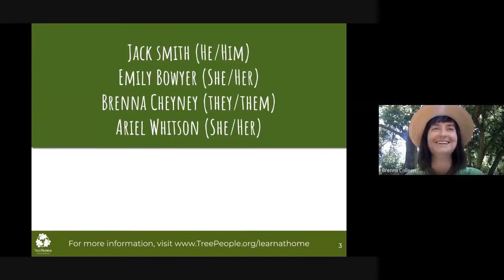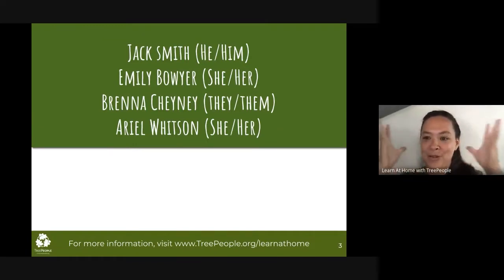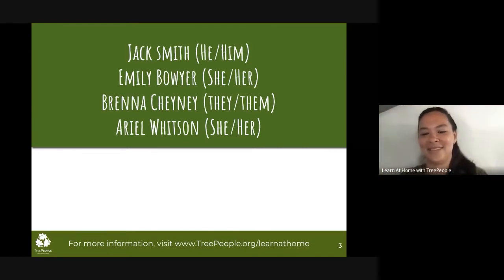I don't really know any native plant official names, so my apologies, but I was hiking the other day and saw this beautiful yucca plant with the white flower on top, and I just loved it. So you guys can share in the chat your favorite native plants. We would love to know them as we go through this presentation.